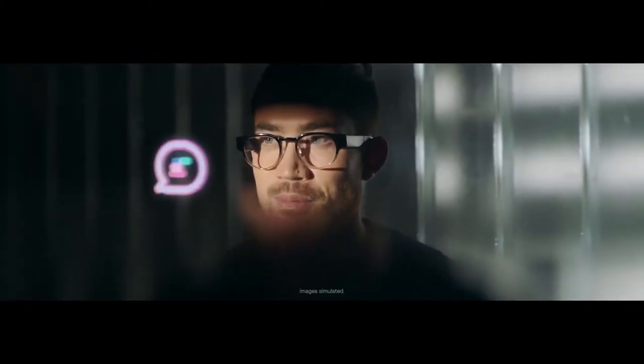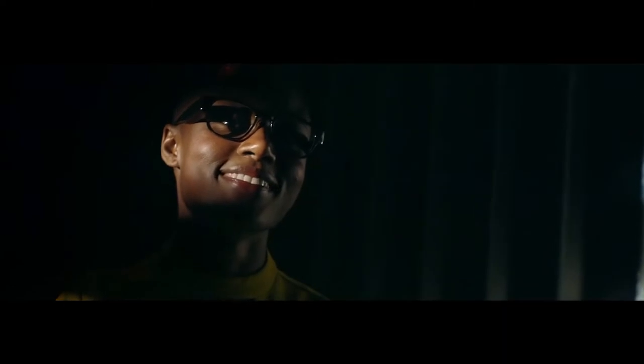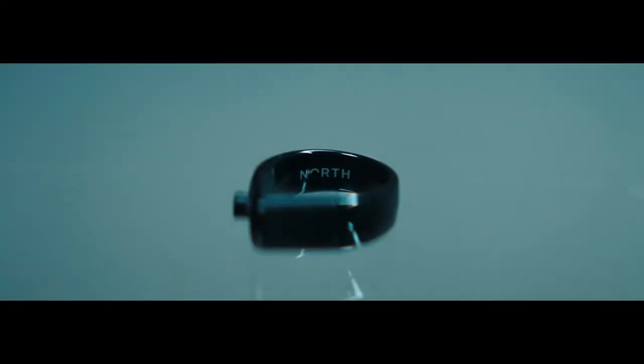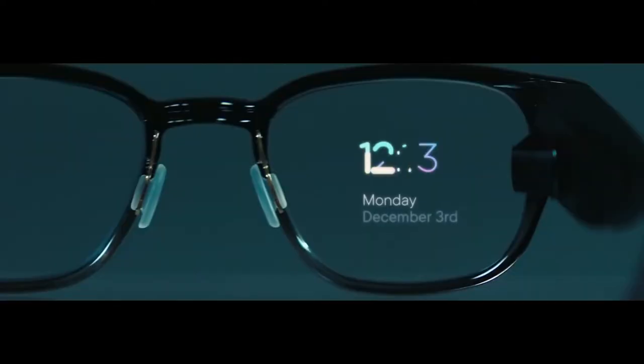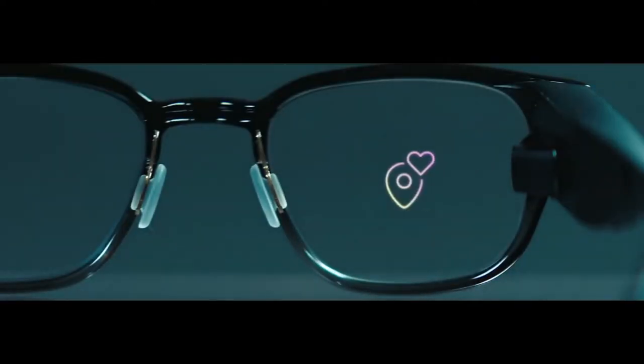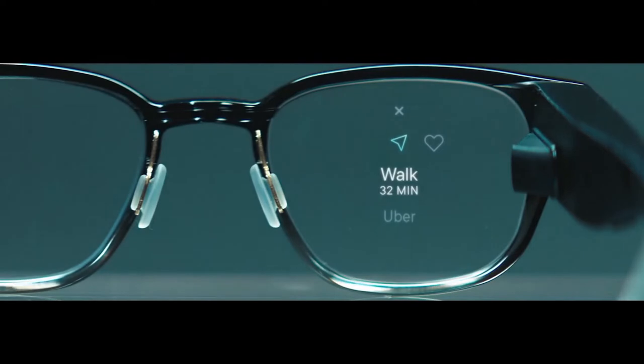A light that connects you to the people you care about, gets you where you need to go, and helps you prioritize the things that matter. Technology that's there when you need it, gone when you don't, hidden by design. Introducing Focals by North, your smartest pair of glasses.